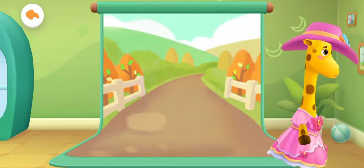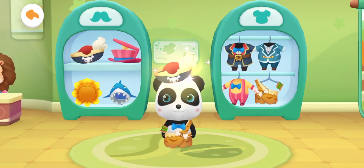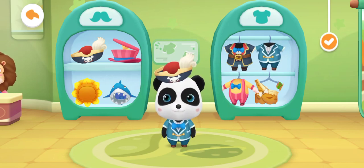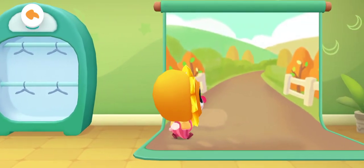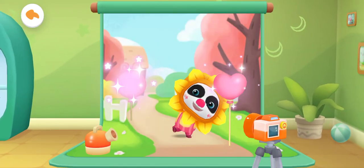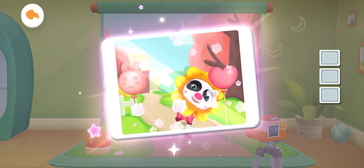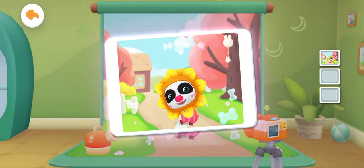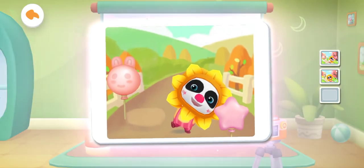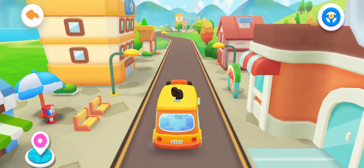Thank you. Wow, I like these clothes. Let me try them on. Camera and take a photo of me. What a great photo! Thank you! We have finished taking photos! Let's go!